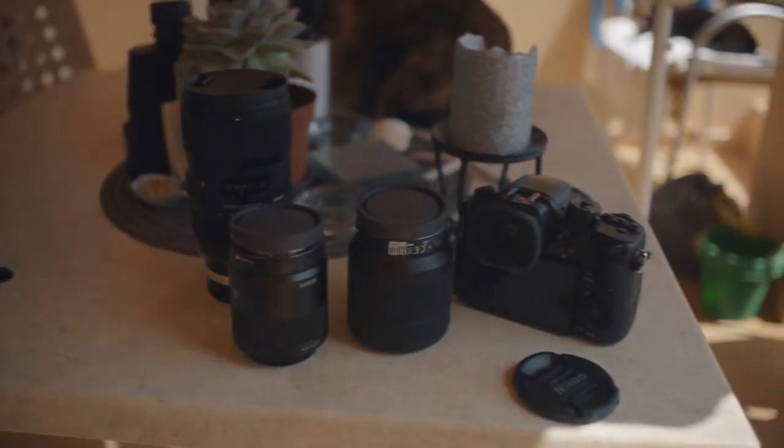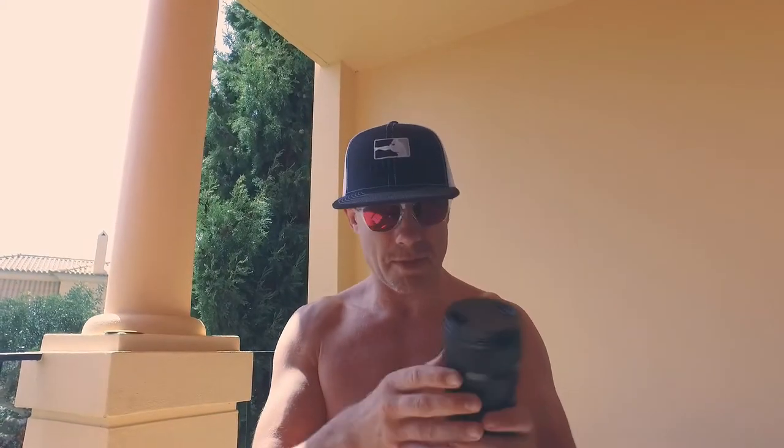That's a big beast of a yoke. One of the other lenses I'm going to shoot on is this. This is my favorite lens by far. Sometimes you pick up something and it just automatically works. This is the Sigma 18-35 1.8 lens.